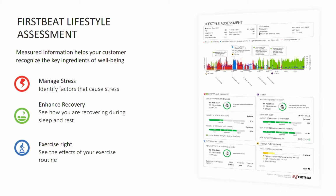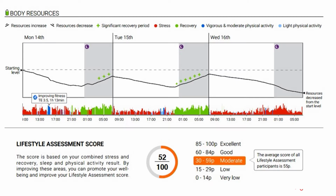And how we have gained some data is through this lifestyle assessment service, from which you get to identify your stress, your recovery, and whether your physical activity is improving your health. This has been done with about 250,000 persons, so we have some data there. And basically, for example, showing how your recovery goes. So there's the battery. First, you lose your energy. Then you gain energy, and what's the balance there?